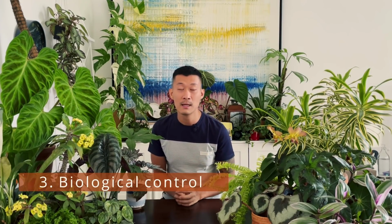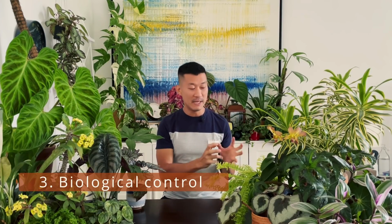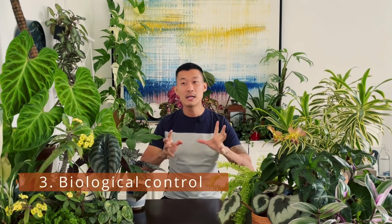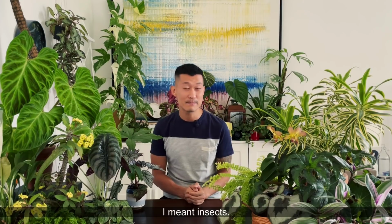The last way that you can control them, and unfortunately that is not available here in my region, would be biological control. And I know that that is a big thing if you're living in the West, where you're getting predatory insects that will feed on your pest. You just release them, you buy them, you release them, and then they will just do their own thing. Of course, in Indonesia, I think that would be a little bit of a controversy, because a lot of people here are very disgusted by pests.